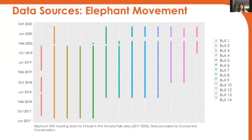In addition to the Earth observations data, we incorporated the elephant GPS collar data from Connected Conservation, which covers the movement of 13 bull elephants from 2017 to 2020, as shown in the figure here. Because collaring elephants is a time and resource intensive process, elephants were added to the dataset at various time points, which created an interesting challenge for our project.